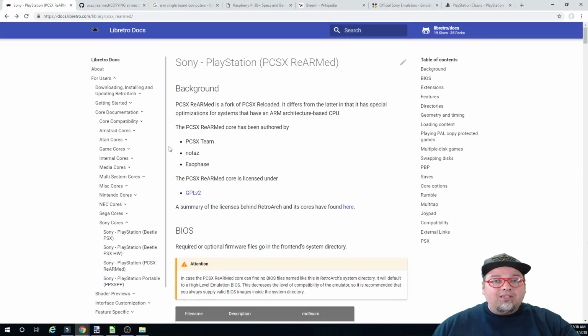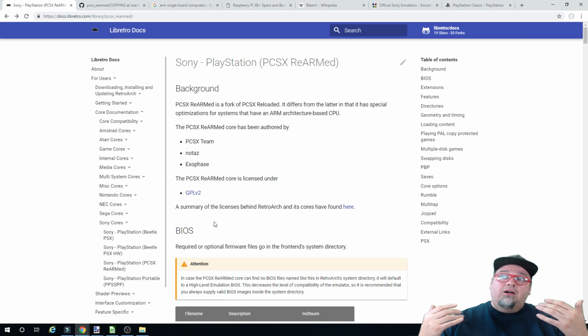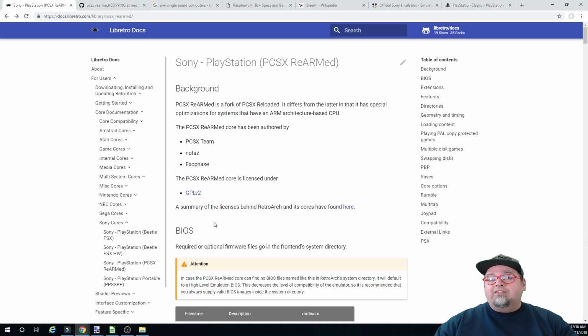So once you really dig into it and you take a look, it was discovered that it is using this emulator here, the PCSX rearmed emulator. PCSX has been around for a long while. Originally came out around 2000. It's been updated frequently over the years. The PCSX rearmed version is a fork of the reloaded version, and it's made for ARM architecture-based processors, for ARM-based computers. And there's a lot of them out there, for sure.